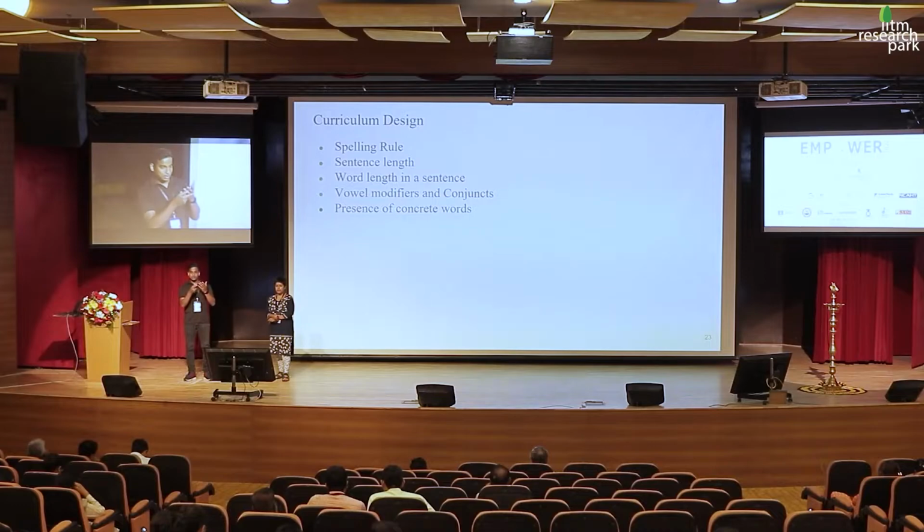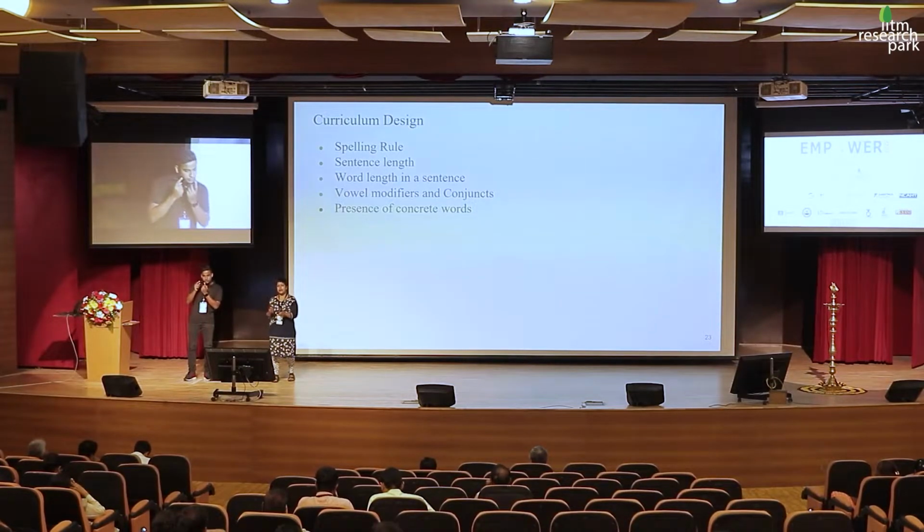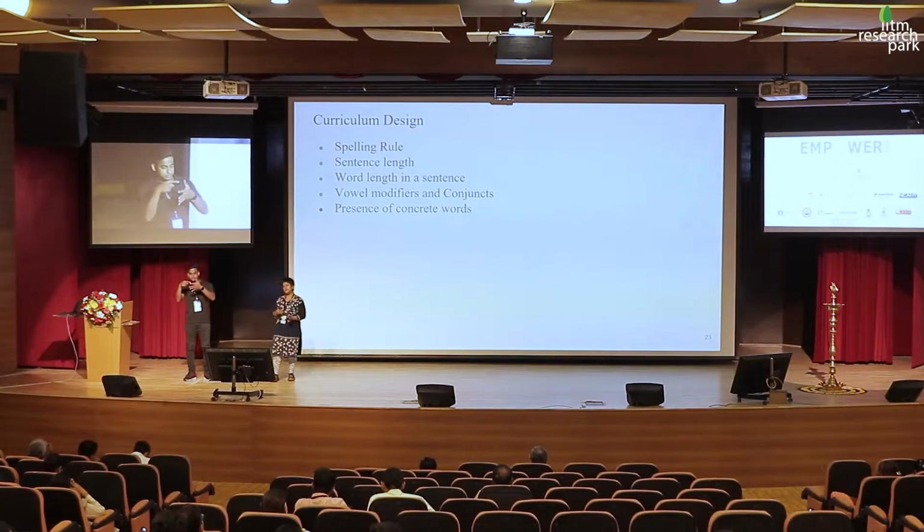So say for example, when we say the vowel modifiers and conjuncts, we give words containing different vowel modifiers and conjuncts at different difficulty levels within a sentence, and there is a set of 5 tasks for each of these points, and the students gradually need to complete each of the 5 tasks.